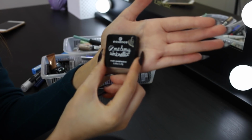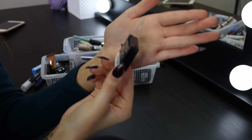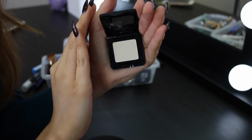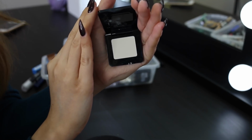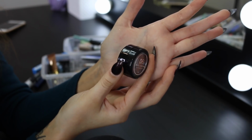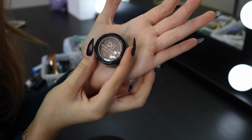I've got a little Essence eyeshadow. This is called Me and My Umbrella Matte Eyeshadow in the color Be Your Own Rainbow. The name was extremely deceiving because it is a white eyeshadow. I was expecting something more colorful. I'm going to get rid of this one. I've got another Designer Brands Vivid Chrome eyeshadow. This one's in Whisper. It is really similar to the last color, so I'm going to get rid of it.